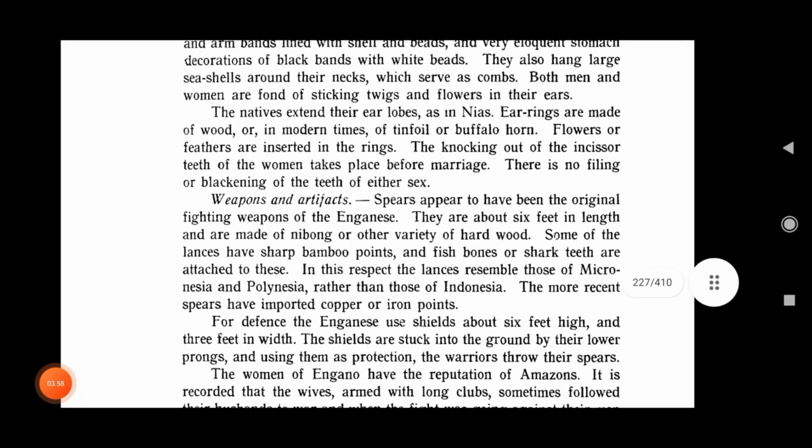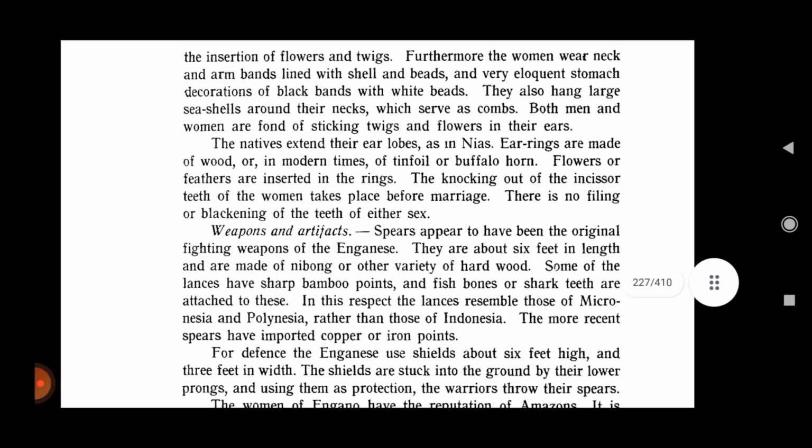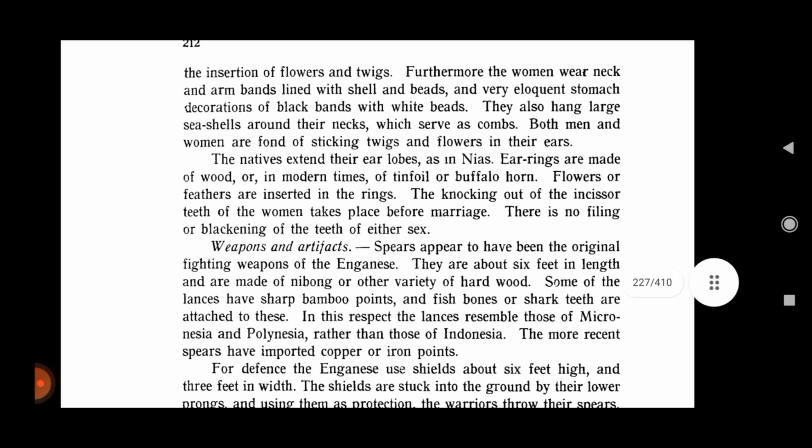The natives extend their earlobes, as in Nias. Earrings are made of wood or, in modern times, of tin foil or buffalo horn. Flowers or feathers are inserted in the rings. The gnawing out of the incisor teeth of the women takes place before marriage. There is no blackening of the teeth of either sex.